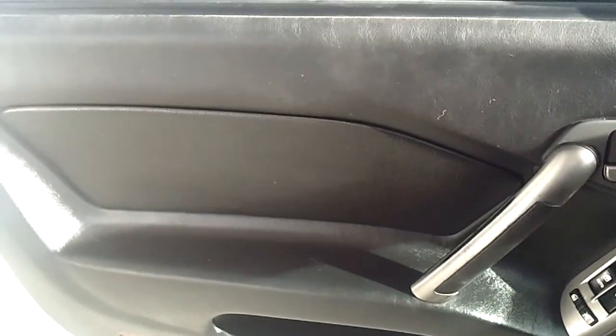Okay, and here is the back seat. Leather trimmed seats. It's in great condition. The interior looks great. There's the door.